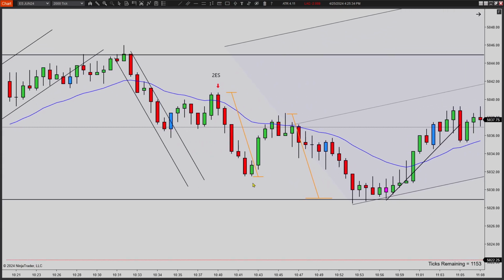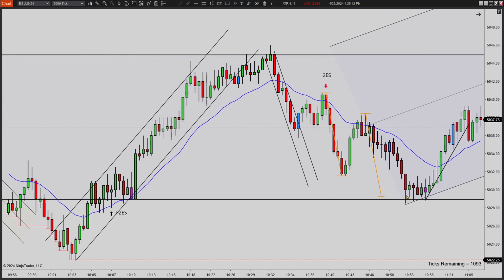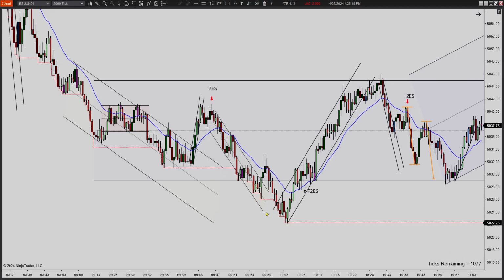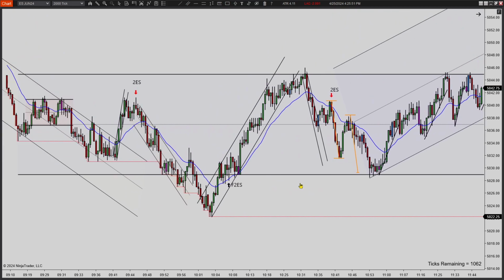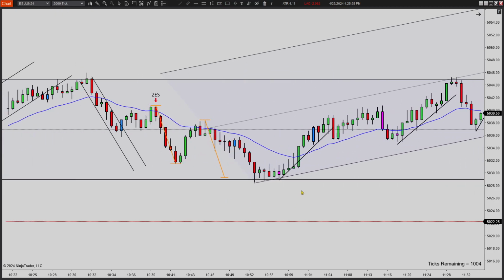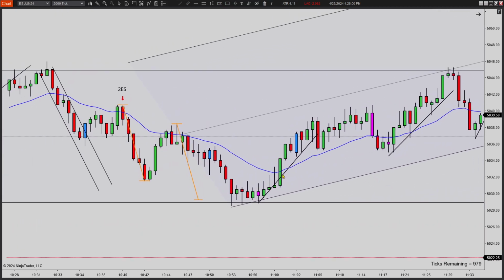Nonetheless, we get our 2 measured legs down, and I'll draw that again just to show you from our high to our low, and it lines up with backup being at the main support across the board here. I thought this was actually just a failed breakout, this whole zone down here, because price aligns a lot better with the zone at 50.29, 50.28.